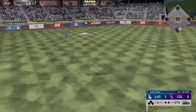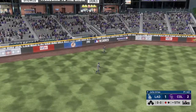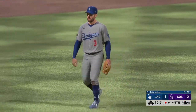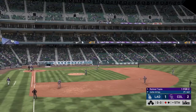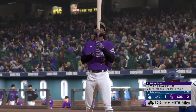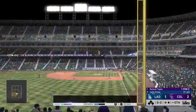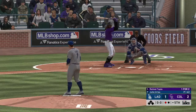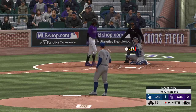Swung on and lifted in the air to left center. On the move is Taylor. He makes the catch. A great effort to get there and record the first out of the inning. Now batting, center fielder, Raimel Tapia. Back to the top of the order now, and striding into the plate next will be Raimel Tapia. He's ready. Here's the first offering. Watches a fastball right there for strike 1.